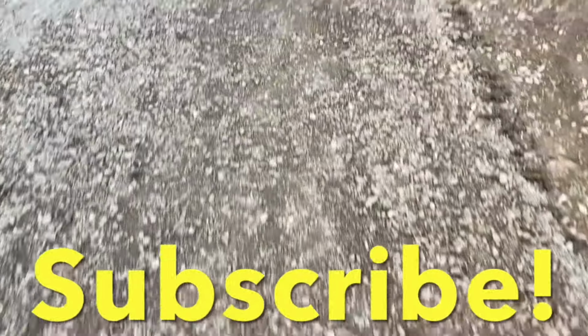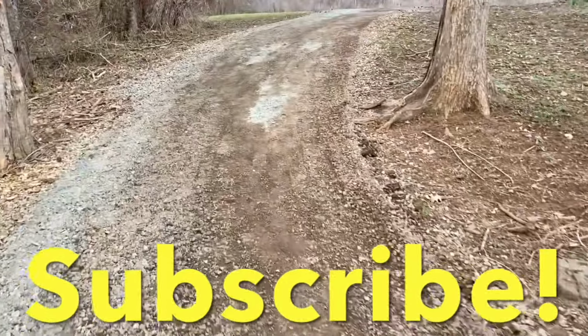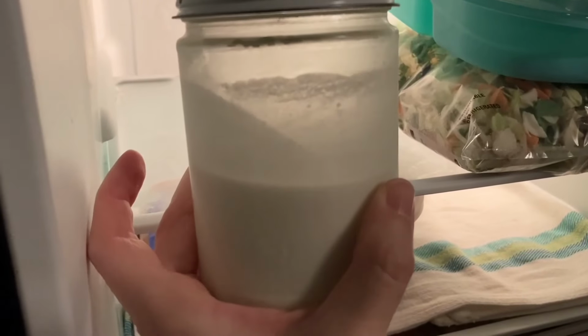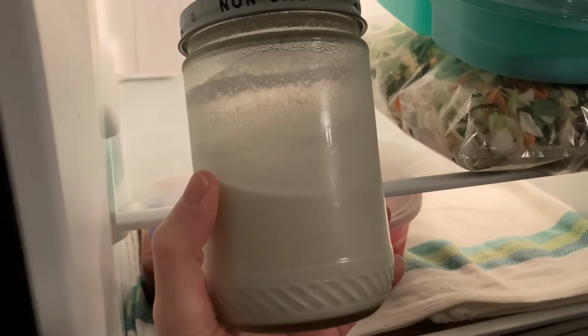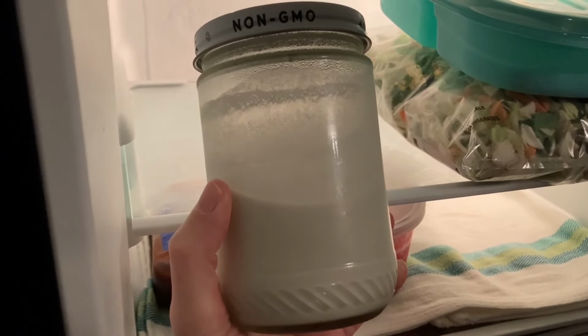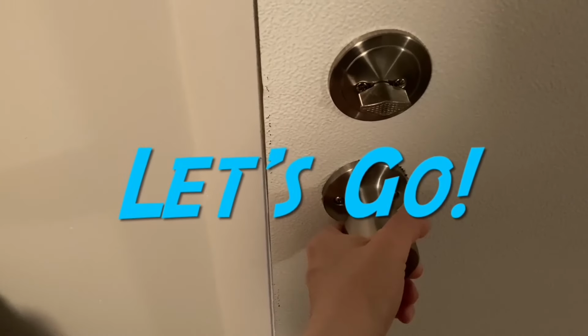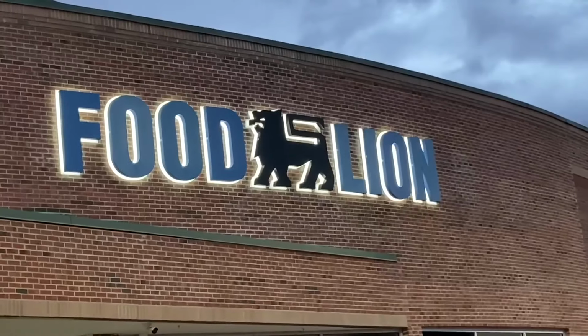Well, we're at the river today. All the snow has melted. This hill might not look like much, but it's a bear. I've been using this coconut milk in my coffee, and it's okay, but I really need to get some half and half. I didn't want to go out tonight, but we're gonna have to go to the store. I'm not gonna believe this, but it's 62 degrees outside, but let's go to Food Lion. Let's go shopping. Well, let's get in this store and get what we need tonight.